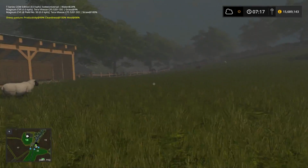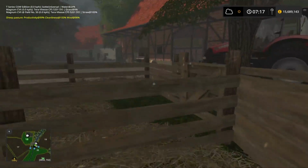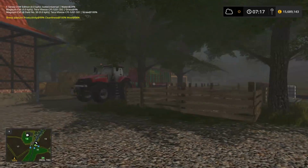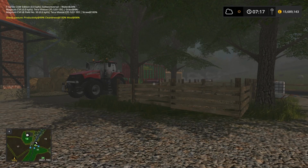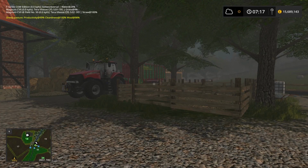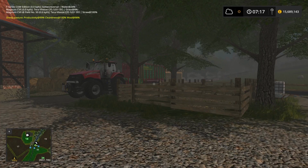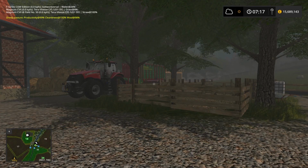So our priority now is to harvest again. Okay, right, so the aim is to buy some harvesters and go and harvest some fields. So we're going to need some trucks and harvesters, and I reckon we're going to need another three, so we'll have four on the go.